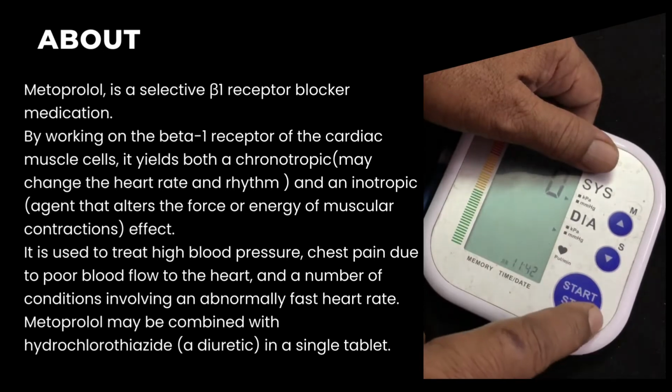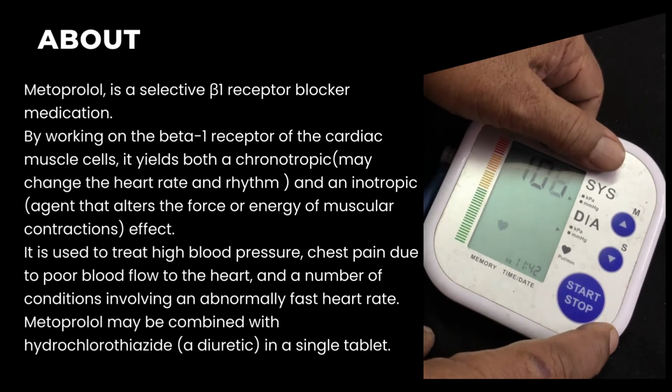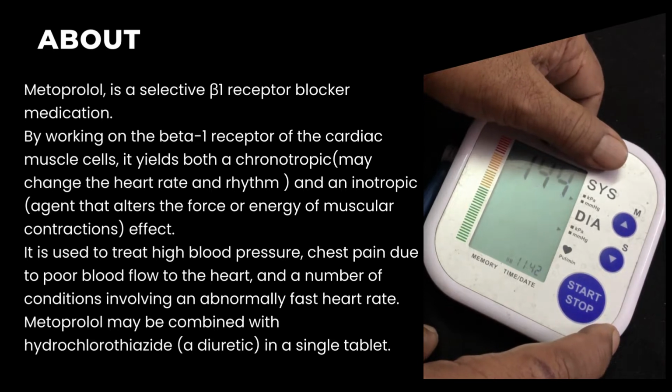It is used to treat high blood pressure, chest pain due to poor blood flow to the heart, and a number of conditions involving an abnormally fast heart rate. Metoprolol may be combined with hydrochlorothiazide, a diuretic, in a single tablet.